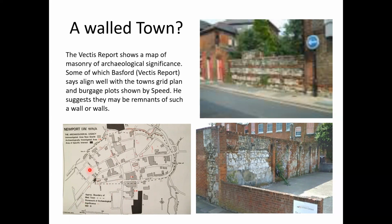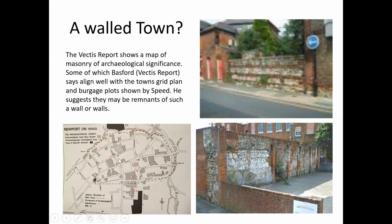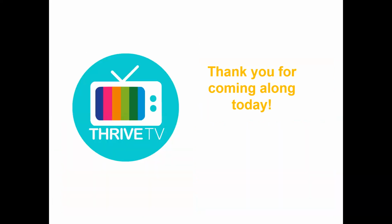So if we move on from being a walled town, we think about where we are going now with Newport and the next couple of centuries. We've learned its growth, we've learned where it's come from and why it's there.